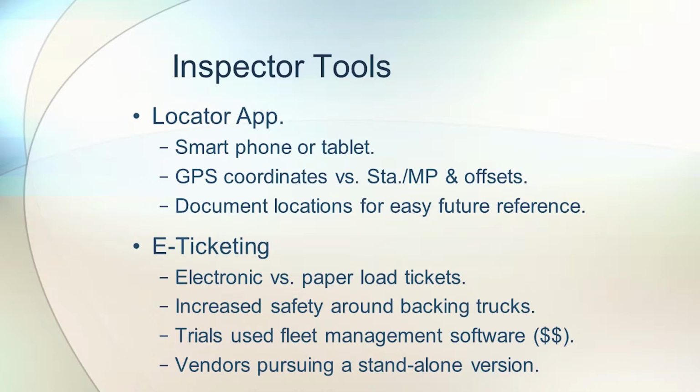Locator app is used for a lot of different things on highways. Maintenance uses it for documenting sign locations and doing sign inventory, guardrail, the ends of guardrails, locating them. And as far as asphalt paving, it's being used to link the test data to the specific location. And that can go in the pavement management system and possibly be used to better know the life expectancy of the pavement or why there's issues with some pavement based on core results.